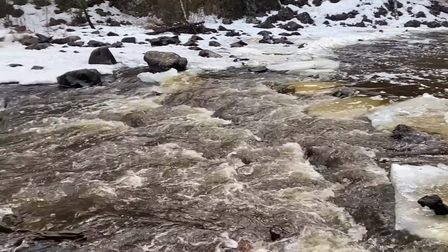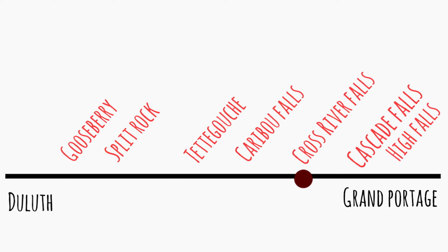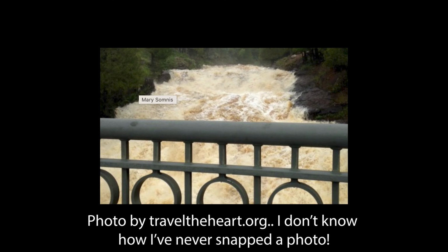Definitely check it out. Cross River Falls is a gorgeous waterfall that actually goes right underneath Highway 61. If you're not even looking for this waterfall, you've probably seen it if you've driven up the North Shore before, because when you're driving north towards Grand Portage or Grand Marais on Highway 61 from Duluth, it's on the left-hand side of the road, and it just trickles down.